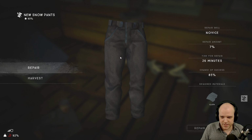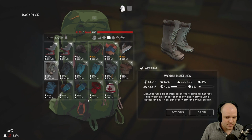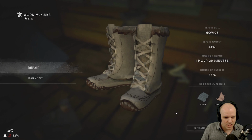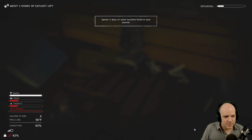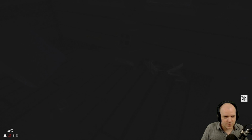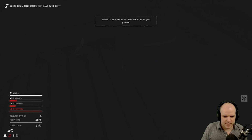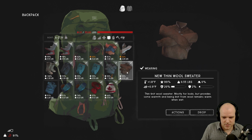Okay, 93%. That's pretty good. Let's see the other stuff I have equipped. These worn mucklocks, those are at 67%. Hour and 20 minutes, then we're going to run out of... Well, I should probably... Getting a bit low. 100%. We've got less than an hour. Where's the bed? Right next to it. 95, 95, 93, 90. Okay, all that stuff's good.